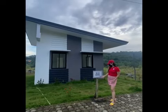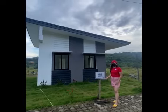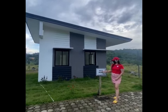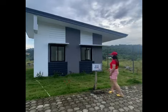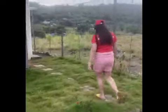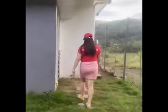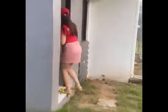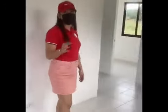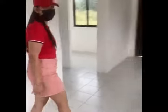Hi! Welcome to Audrey Heights at Antipolo Hills. So, ito na ang ating titignan ngayon. Single detached, 32 square meter model unit. Come on. So, 32 square meter na house at ang iyong lot, 120 square.